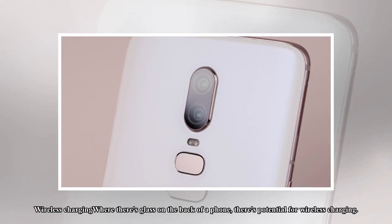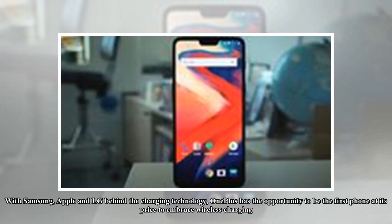Wireless charging. Where there's glass on the back of a phone, there's potential for wireless charging. With Samsung, Apple and LG behind the charging technology, OnePlus has the opportunity to be the first phone at its price to embrace wireless charging.